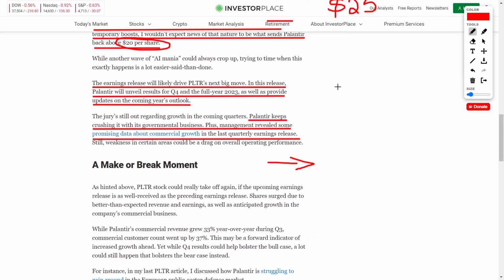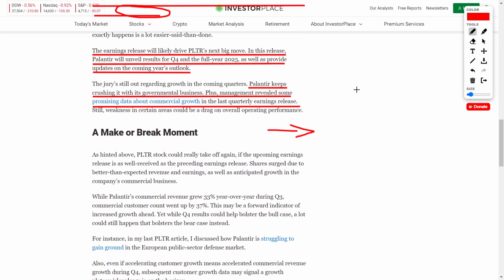The earnings release will most likely drive Palantir's stock upwards, and here's why. In the release, Palantir will unveil their Q4 results and their full year 2023 results. They will also provide updates for the coming year in regards to forecasts and projections. And this can tell investors what we should expect for this company in regards to their overall financials. This will help inform us to make very wise investment decisions because so far, Palantir has been crushing it in their government business segment as well as their commercial segment, where their commercial segment will eventually outpace the amount of revenue that their government business is bringing in. It's only a matter of time before that happens.